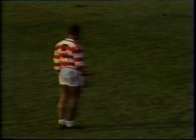His second one. 16 points to 6, it takes Wigan out there now. And another easy kick for Henderson Gill. Certainly, I think one of the ways in which a goal kicker can get right up the top of the goal kicking charts is to play for a side like Wigan. Most of the tries are under the posts.